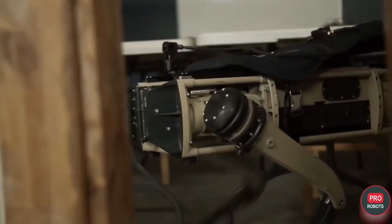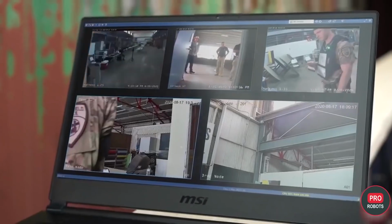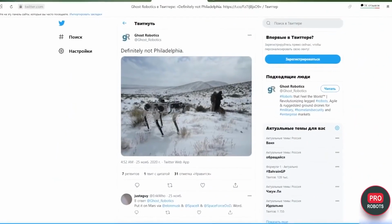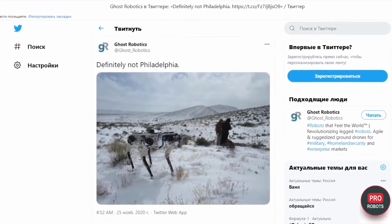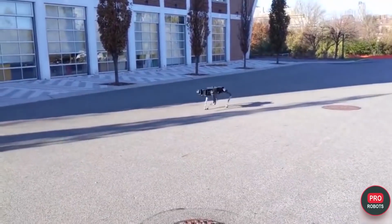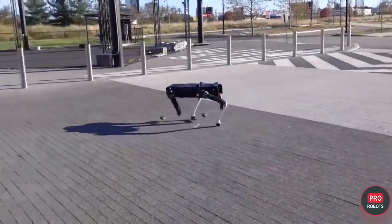Ghost Robotics, whose robots already patrolled a military base in Florida, is intrigued by reports that its robots aren't just being used there. The company tweeted a photo of its robot against a snowy landscape without specifying the location of the new test. Ghost Robotics also announced the release of its new Vision 60 V5 QUGV robot from the lab, the features of which have not yet been disclosed.